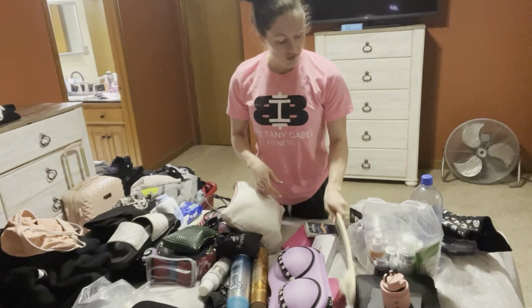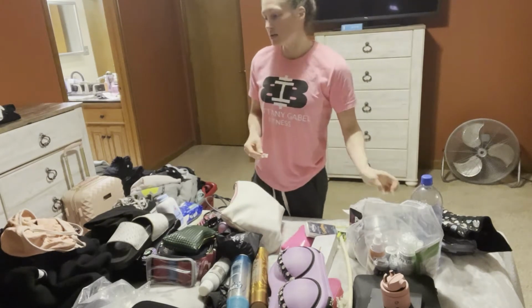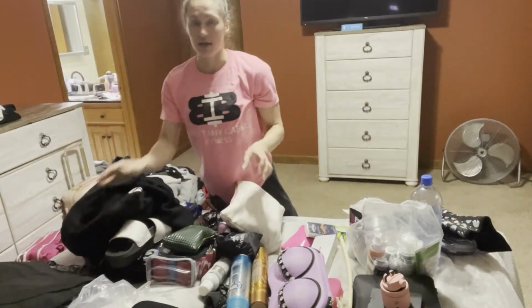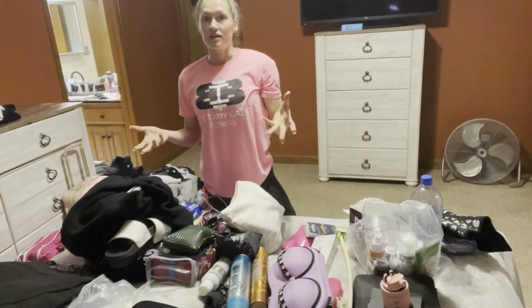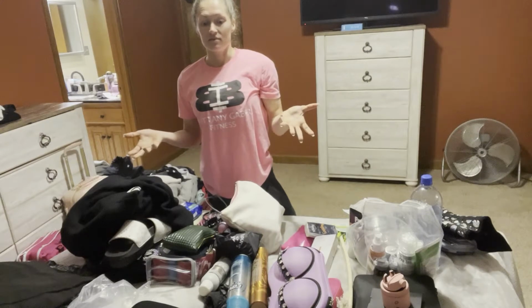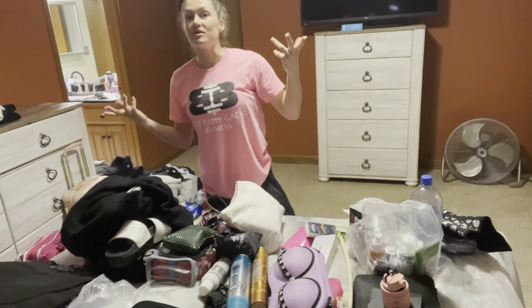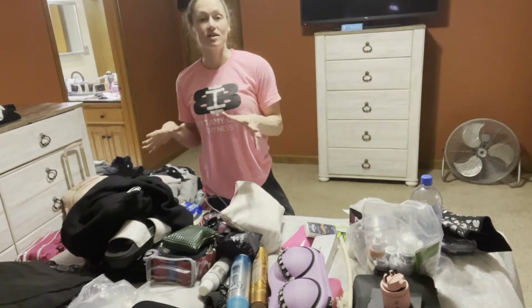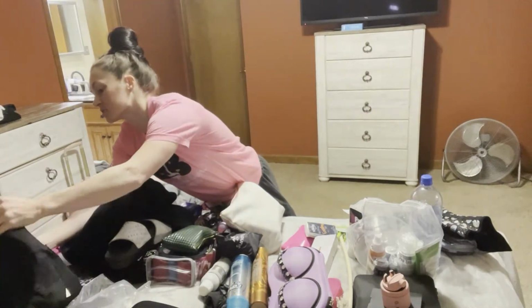So, got that. And then the next thing that's important is, whenever you stay in hotels, hotel bedding is white 99% of the time, and we get tan like Oompa Loompas, so we do not want to stain the sheets or anything, because the hotel will charge you out the wazoo for that.